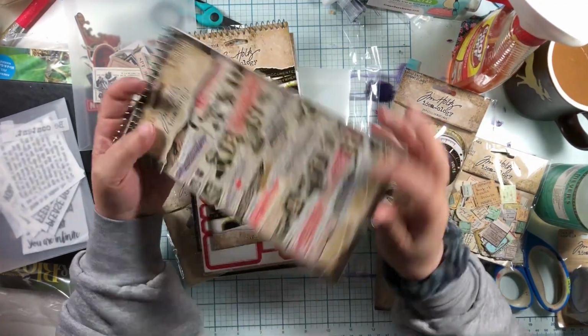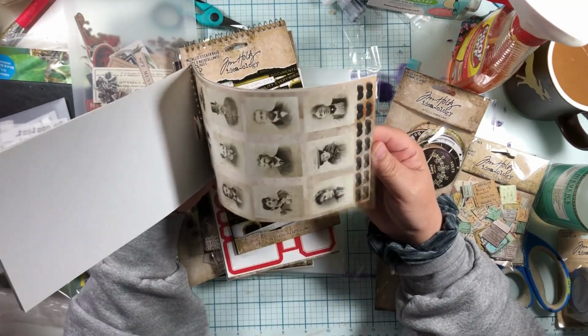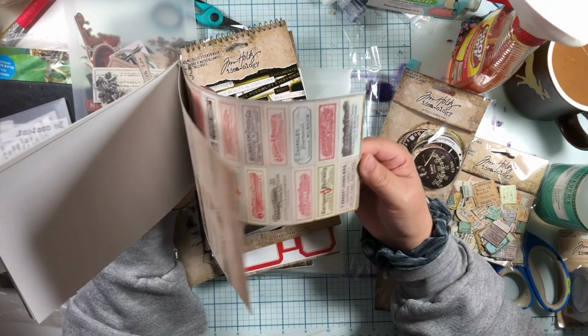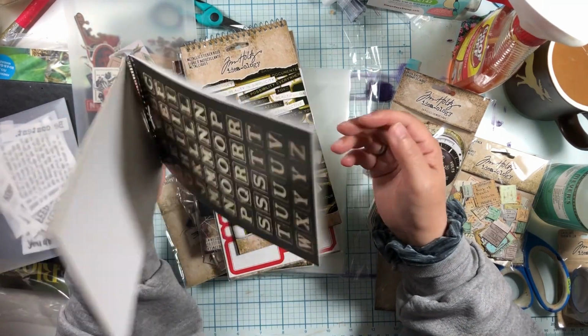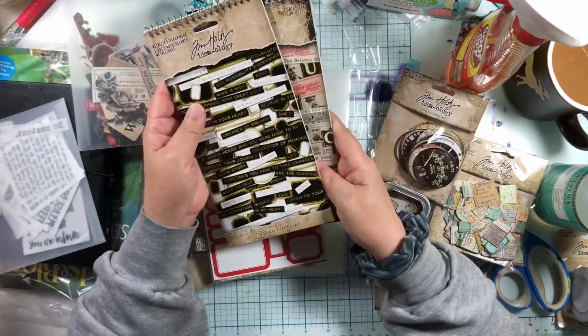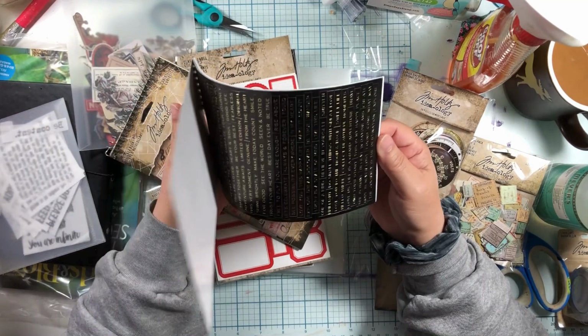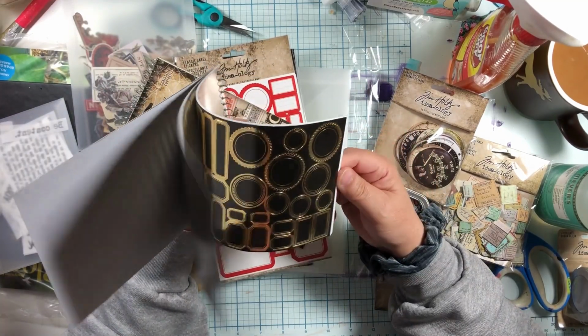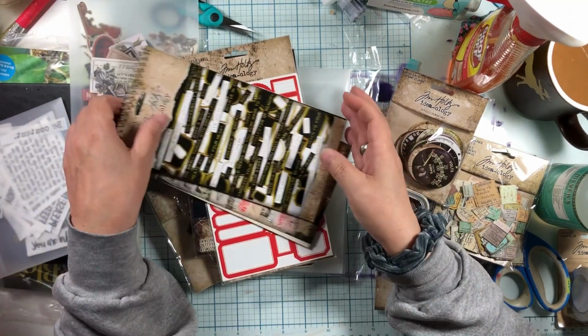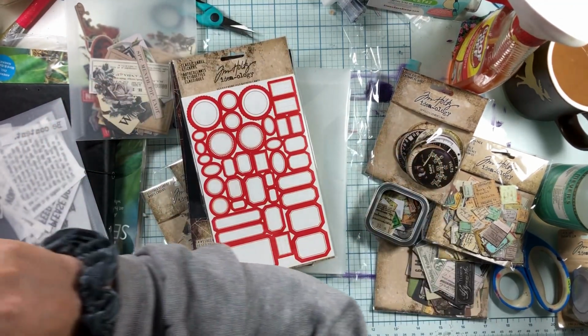Okay, these are fun, because these are just words and stickers that you can use. But I have found in this little book, I am not using them. And these are stickers too. Let's see what these are. Okay, so these are black stickers and white stickers. Wonderful. So these go in our word section.